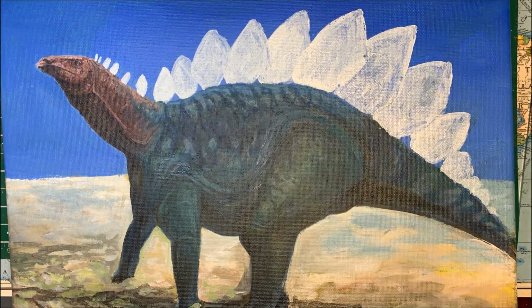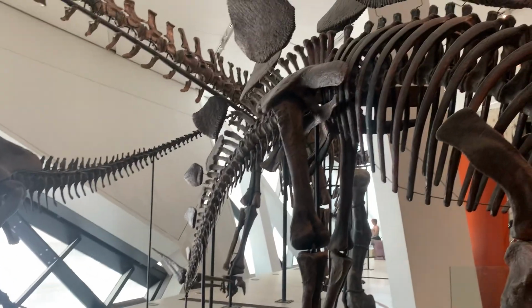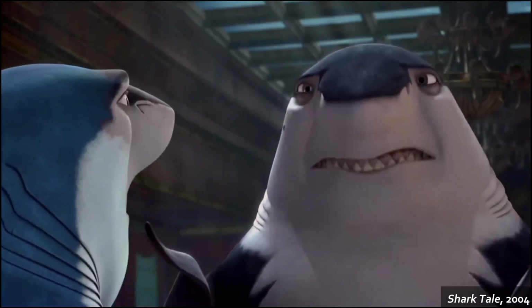The why is a completely different topic. Why did Stegosaurus end up evolving this way? And to be honest, the answer might be less than satisfactory, but the answer might just be because it did. Are you kidding me?